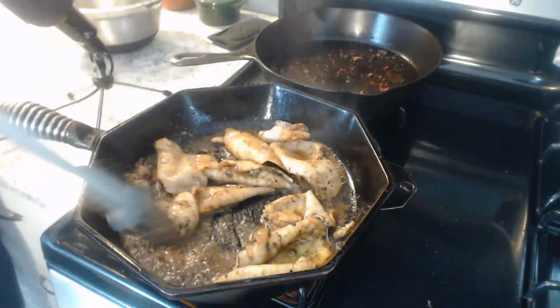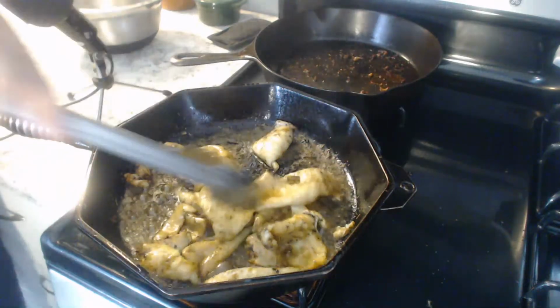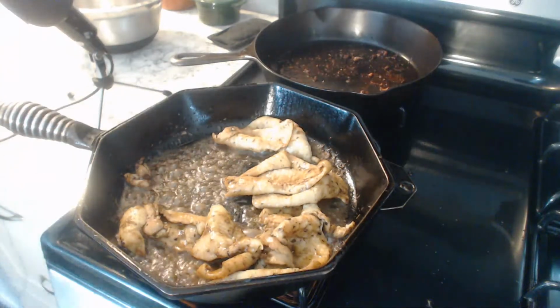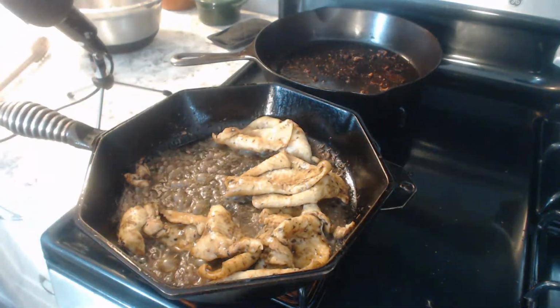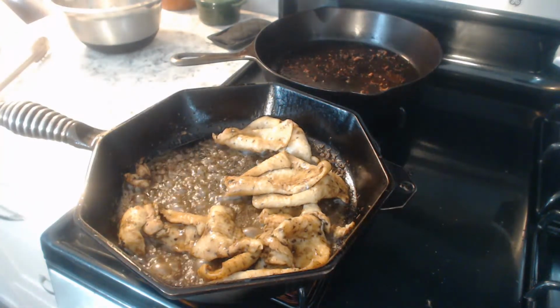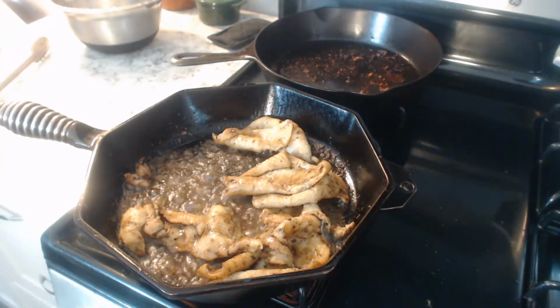Of course, there's a lot of liquid in the pan here too. I don't know. Maybe I should try draining out some of this liquid. Anyway, while we're doing this, especially since the smoke has gone down a little bit, let's see here. What do we have here?